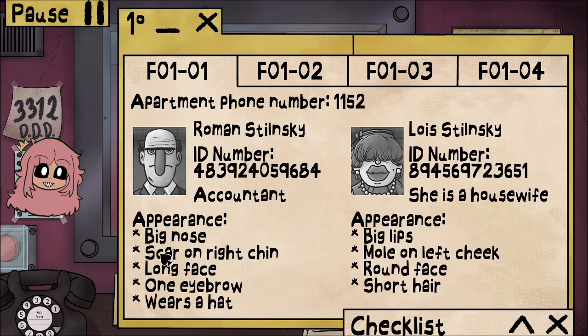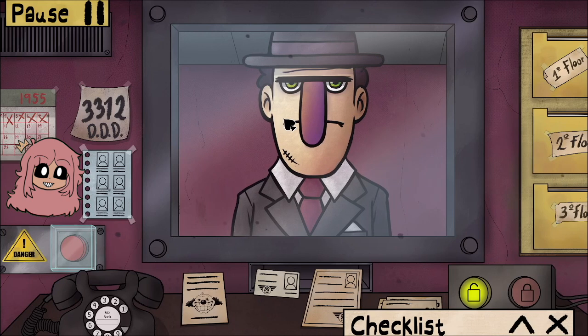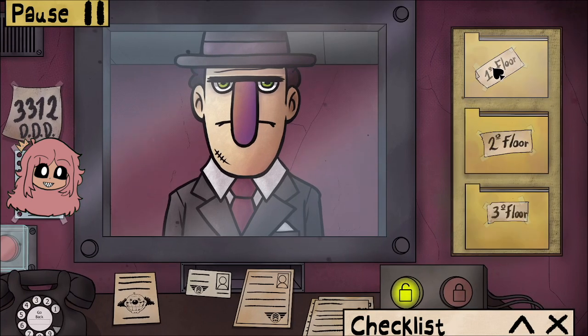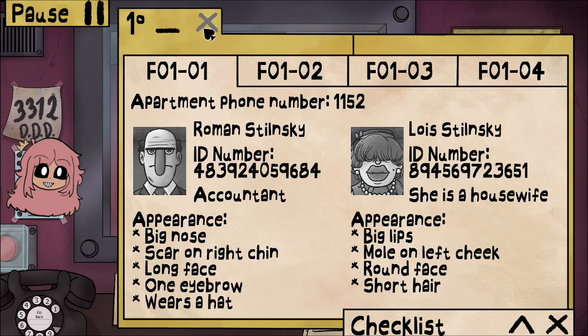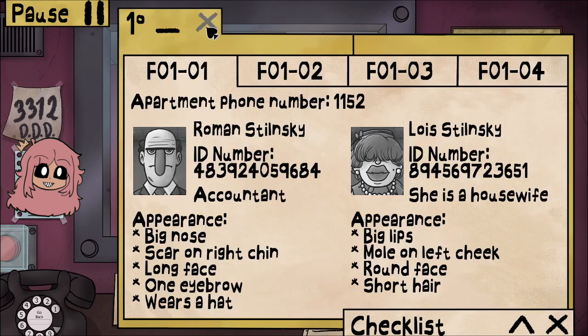Accountant, big nose, scar on the right chin, long face, one eyebrow. Wait, yeah, one eyebrow. Should have said unibrow. Wears a hat. Where's the hat? It's on the right. Is that on the right? Yeah, that's on the right. Appearance seems to be okay. Okay, let's see.